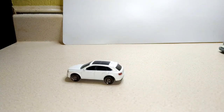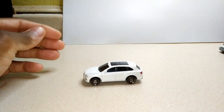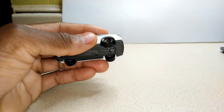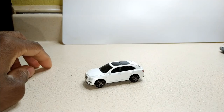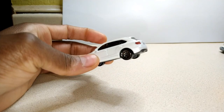Then we get to the Bentley SUV, the Bentley Bentayga. Very popular SUV for the rich folks and not so rich folks too. A little disappointing with this one because it's got blacked out windows, no interior. But it is what it is, I guess. Still a pretty nice job. Trying to go through these real quick because I got a lot of cars.